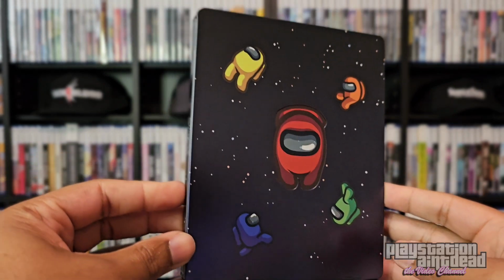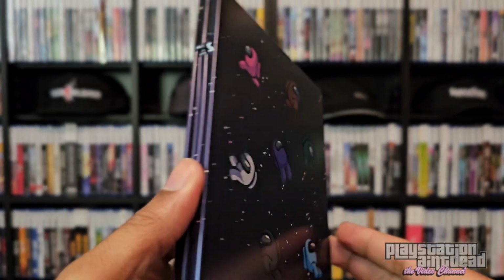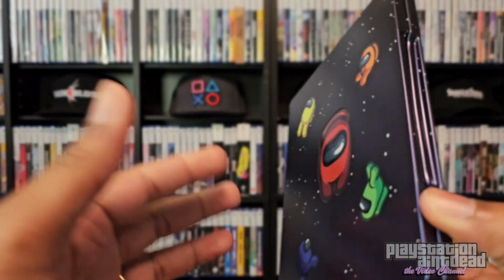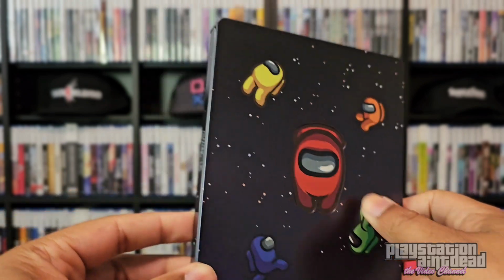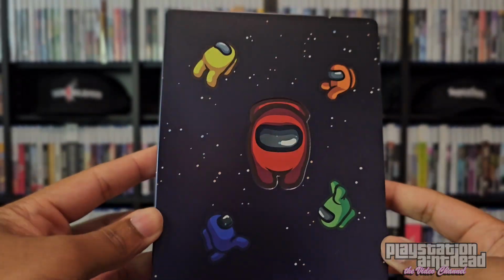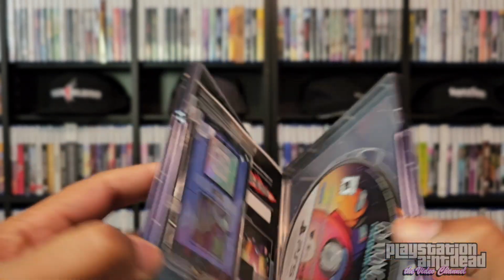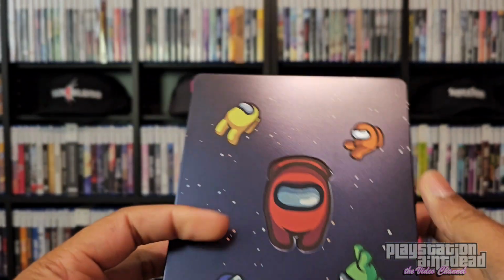Next up here, we have Among Us. This came with the collector's edition. So the only way you're able to get this one is the collector's edition. I think they had a couple different editions of this one, but this is one of them here. Definitely embroidered here. I'm surprised they made this into a game for the consoles, because obviously it was pretty popular on cell phones and computers too. But you can put some goodies inside.